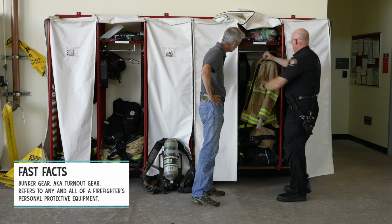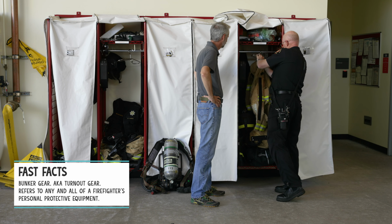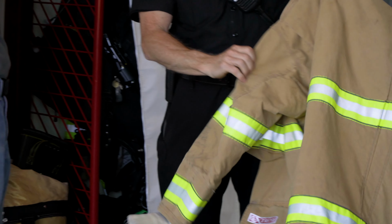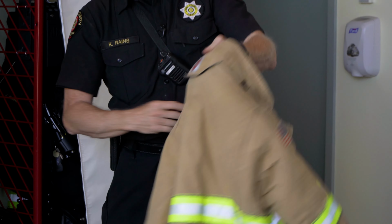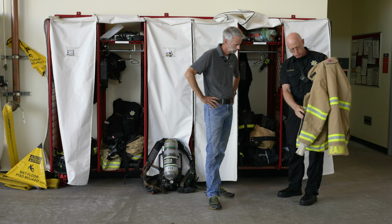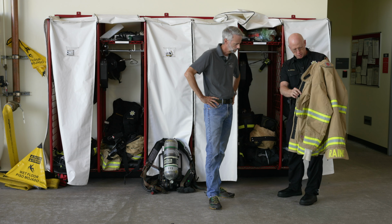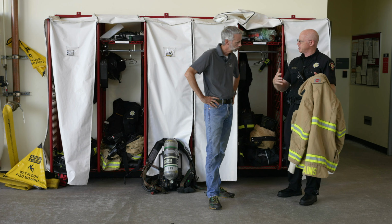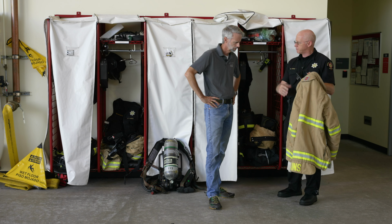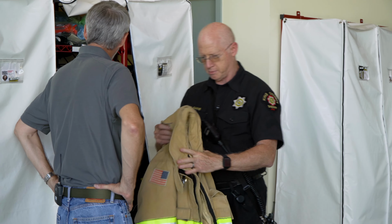So as you can see, I have my coat. It's a heavy Kevlar type material. We have an inner liner that goes with the outer liner as well, and that helps to create an air barrier that keeps the heat away from you. So I got my coat. I'll let you hold that.